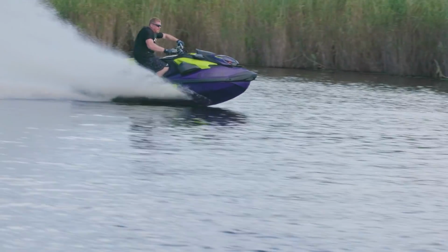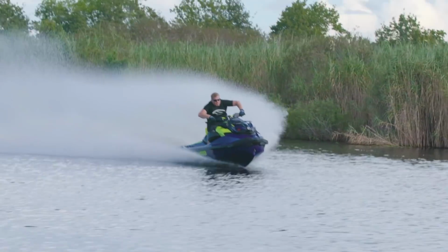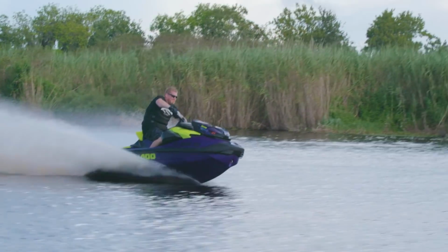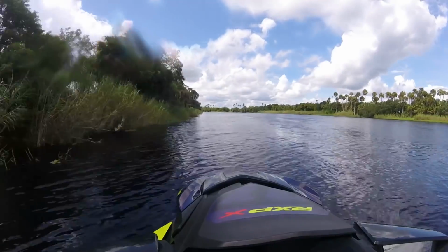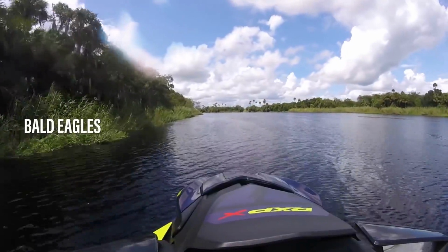The question wasn't whether it could pack the punch equal to its full-size RXT-X brother, but whether it could rise up to the challenge of the closed course. Competition has been stiff in recent years, and Sea-Doo needed not just a home run, but a grand slam to win over the die-hard performance market.